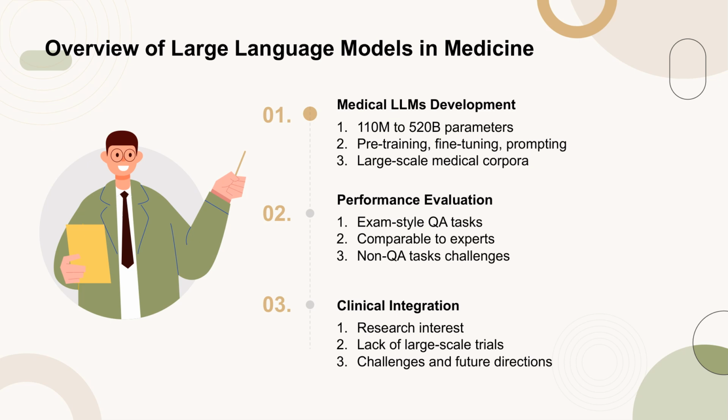Most existing works evaluate their performance on exam-style question-and-answer (QA) tasks, where a reasonable combination of different fine-tuning and prompting methods enables LLMs to achieve results comparable to or even better than experts. However, LLMs' poor performance in non-QA tasks without preset options, which are common in clinical practice, indicates a considerable need for advancement before LLMs can be integrated into the actual clinical decision-making process.